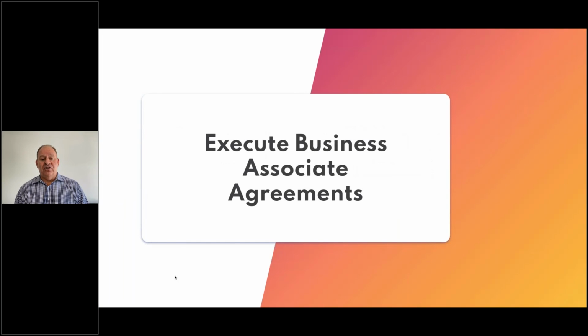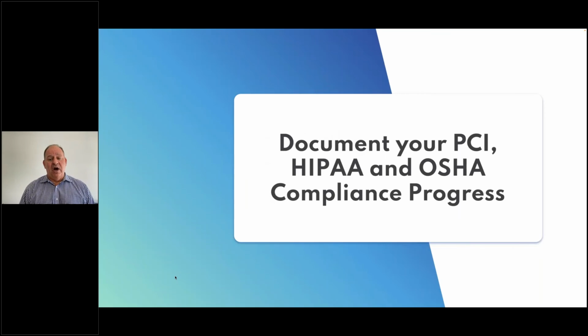Execute those business associate agreements, right? If you have that indemnification clause, that's going to help you, and the agreements are required. And you need to document your progress. If you ever get audited, if you ever have a breach and they audit you, you're going to want to make sure that you can show documentation that you are implementing a culture of compliance for your practice.